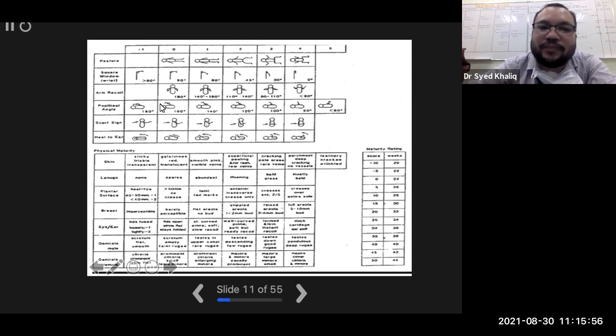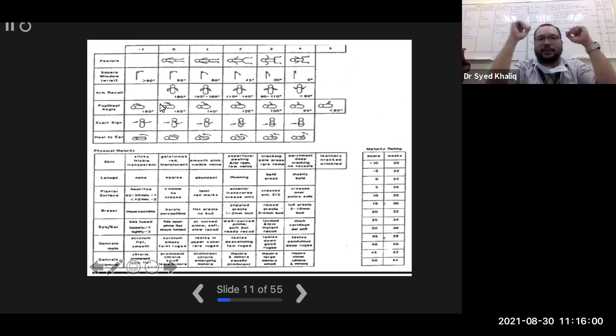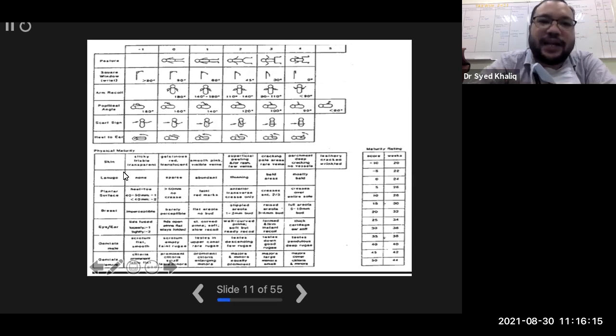Arm recoil. When you place their arm straight, they will usually recoil their arm. So less premature baby, less recoil. More term baby, they will recoil more. And then popliteal angle, scarf sign. The scarf sign is how far you can pull their arm across, right? So that is the scarf sign. And then heel to ear, we look at how far. Basically, the more premature the baby, the more you can flex with the hip joint.